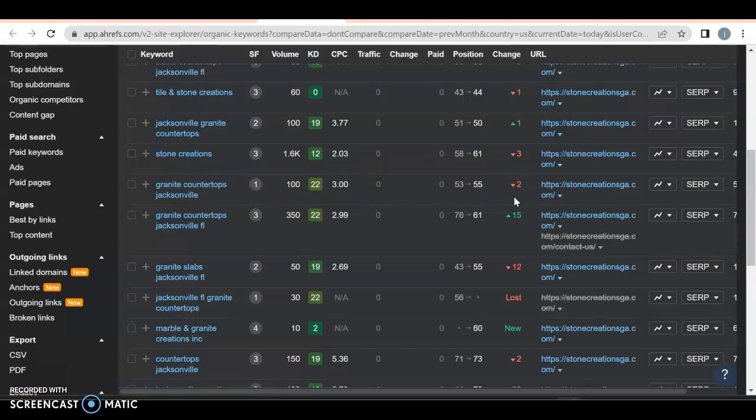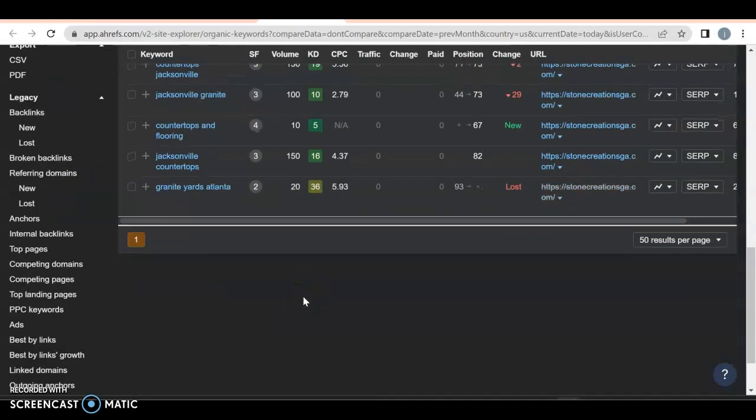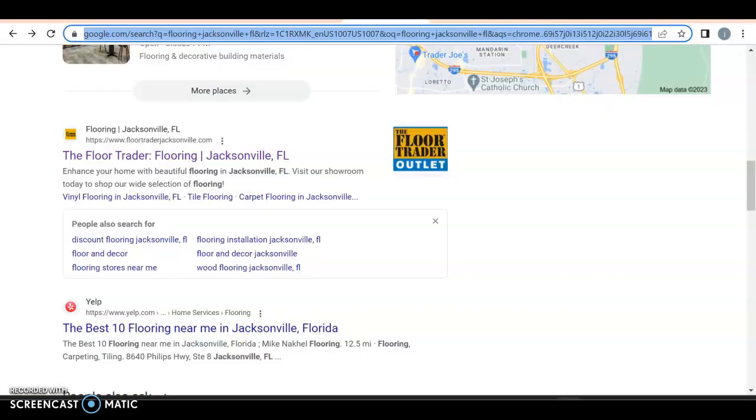So you have some good keywords. Obviously, you can have a huge different variation of them. Some of them you lost, but you get the idea. Jacksonville Countertops is even better, 150 a month, but you're on page number 8, so that's not really going to count. Let me show you what happens when I put it in.